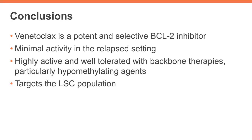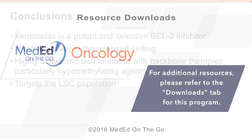In conclusion, venetoclax is a potent and selective BCL-2 inhibitor. There is minimal activity in the relapsed setting, but high activity and well tolerated with backbone therapies for patients with newly diagnosed AML. And there's some evidence that it targets the leukemia stem cell population. What do the results of this study mean for those treating patients within this disease state? Venetoclax as a BCL-2 inhibitor is emerging as one of the most promising therapies for AML patients.